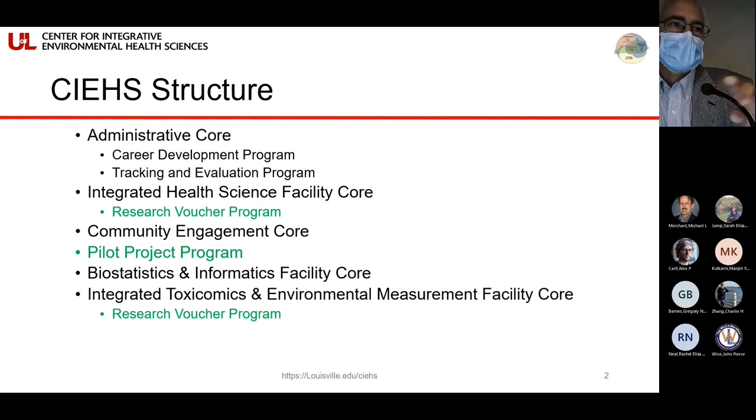So the research vouchers come in three flavors. There's a small one. So if you've got a manuscript review where they're asking for some study that you could do in a facility core, you can get up to $1,500 to do that study and get your paper published, things like that. Or if you've got a grant and just needs a small experiment for preliminary data to put it over, the small one there.